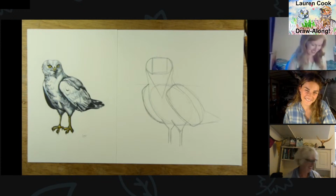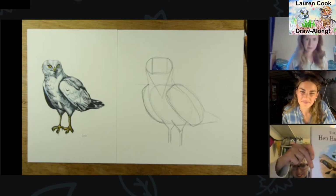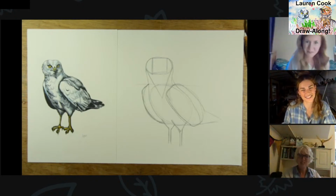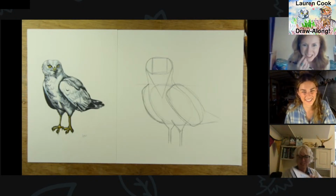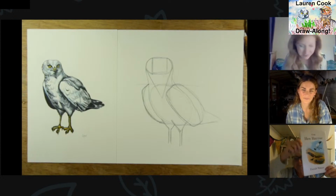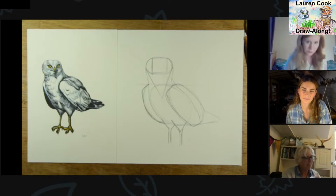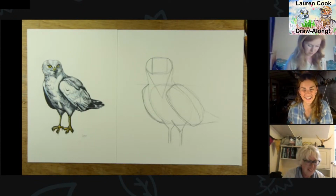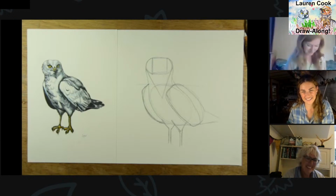Ah, yes, look, here's one I drew earlier. You just did that. You worked so quickly. I know, that's Donald Watson's book. He was an artist as well as wrote about the Hen Harrier. There's such beautiful illustrations in this book as well. I'm still not out of the habit of picking up a book and buying it just because it's got nice illustrations in it. Definitely, and they make such a difference, don't they? Really draws you in.